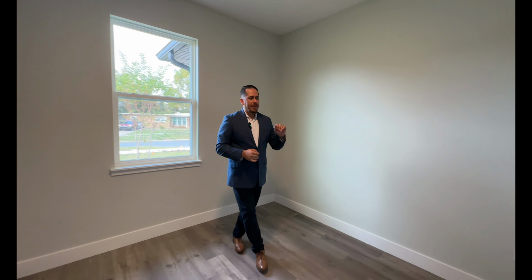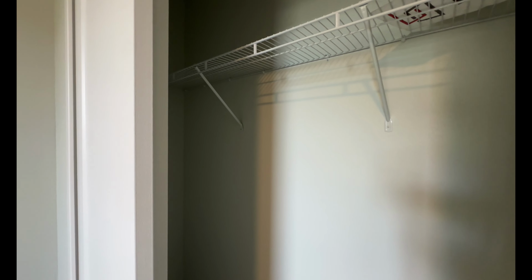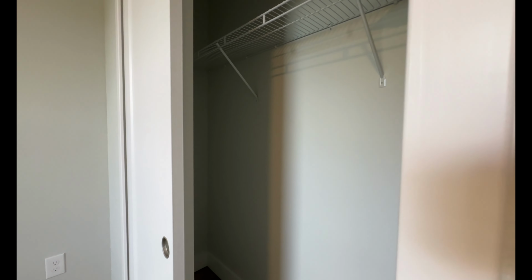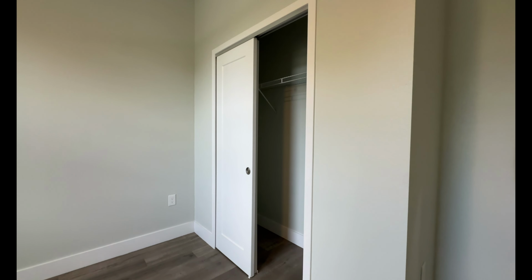Now, this room does have a closet. It's going to have doors that slide open. It's going to have that standard shelf, that wire rack that they give with these closets, so you can put your clothes up here and still have plenty of space down below to store your shoes and anything else you need to store for this room.